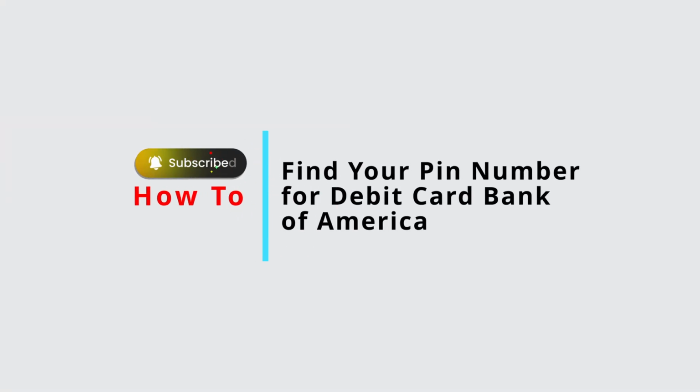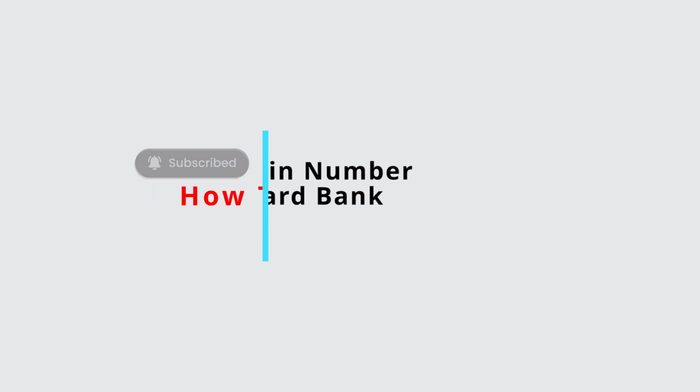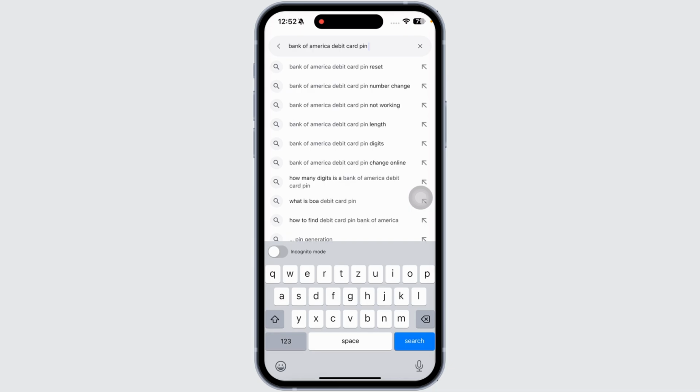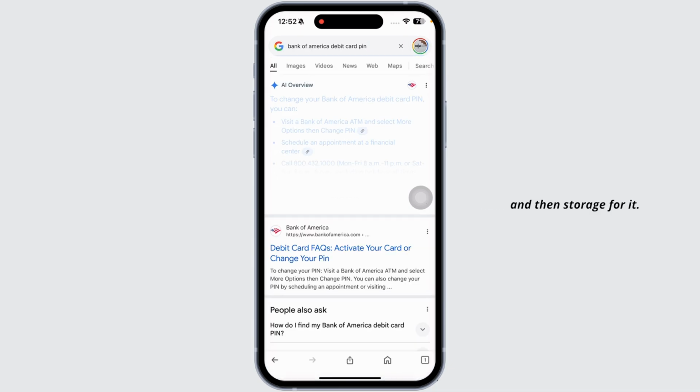How to find PIN number for a debit card of Bank of America. Let's get started. Launch your preferred browser. Now in the search box, type in Bank of America debit card PIN and then search for it.